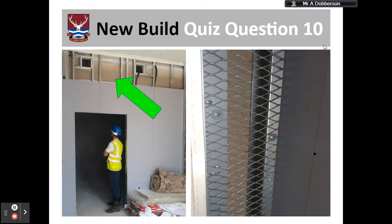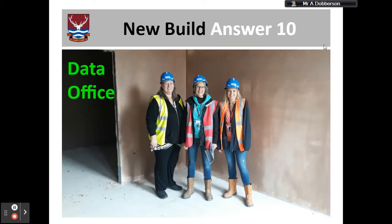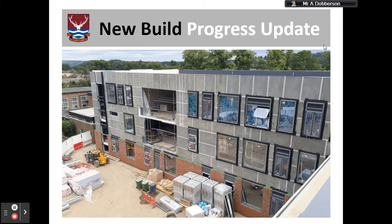And the answer to question 10, this is actually the data and the examination space. So Mrs. Sharp, Mrs. Holstein and Miss Darrington will be in there, but it's to keep all the exam papers either before you take them or after you take them, because security clearly is really important. So that's your 10 questions. Be interested to know if you did get more than 2 right.